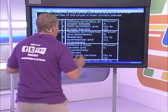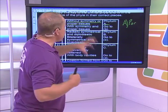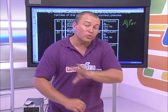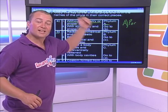So what I'm going to do is, over here, A, I'm just going to write there, hopefully it'll work, your porifera. I'm just going to do that so that we've got it. That's A. Because it says, without symmetry, the phylum is A, and A is porifera. Okay, let's go to the second. Without symmetry, with symmetry and proper tissue, go to B. There's question B. Okay, so let's think about that. The first one I've already got. Now, do I need to worry about porifera again? It's out of the question. We don't need it. We know what it is. It is without symmetry and does not have true tissues.